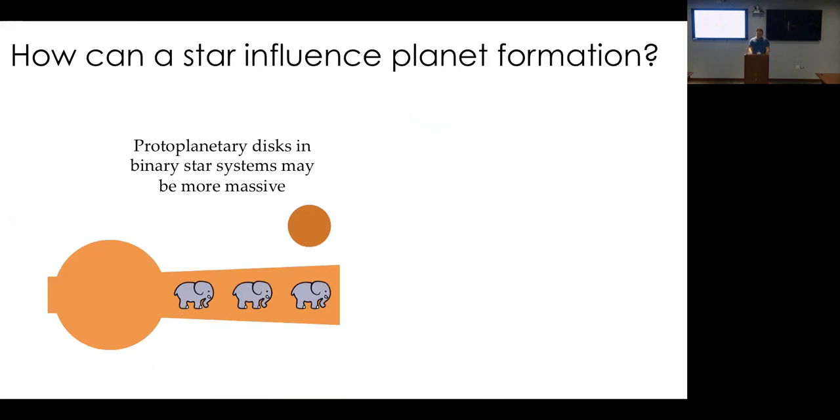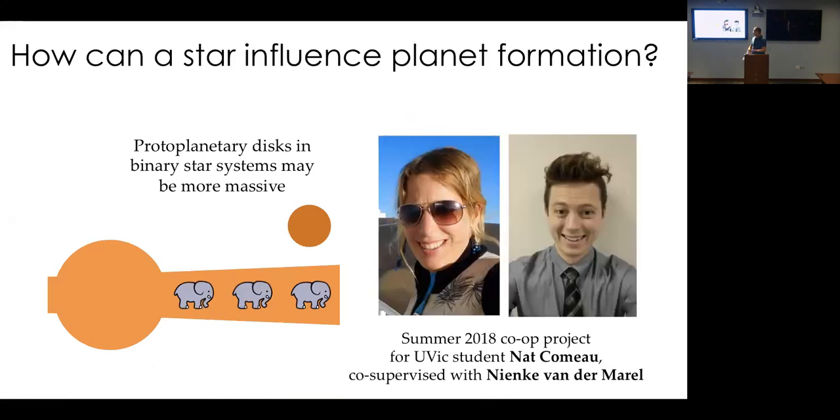This is an idea I had as a grad student, and this past summer we were able to start to test it out. At NRC Herzberg, we also have Nika Vandermeer. I think she used to be a postdoc at IFA, and then she moved. So now we're collaborators, and we hired a summer student, Nat Como from University of Victoria, to work with us last summer to actually answer this question. So hopefully there'll be some results from that soon.